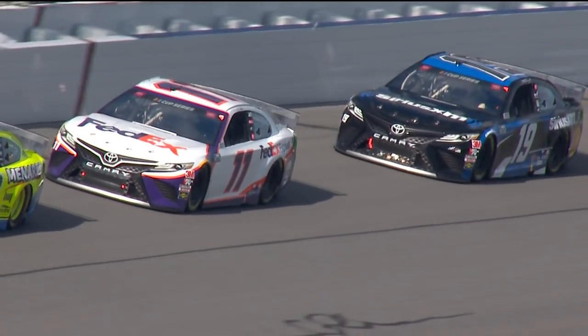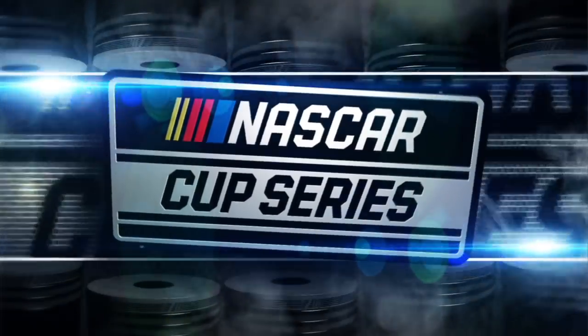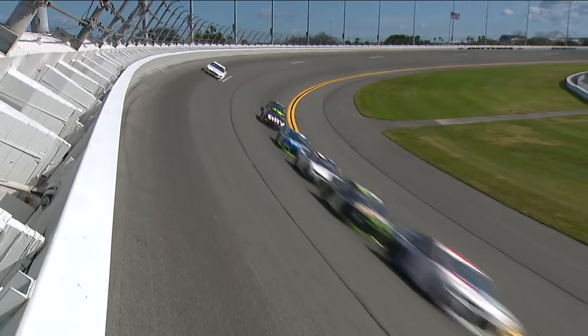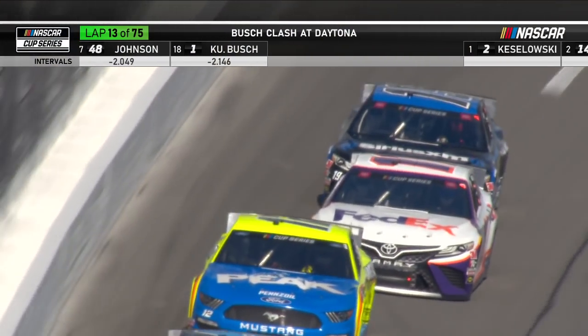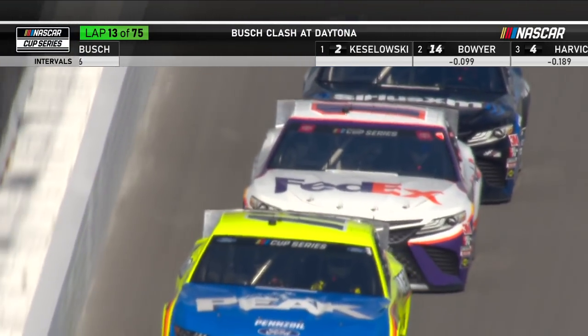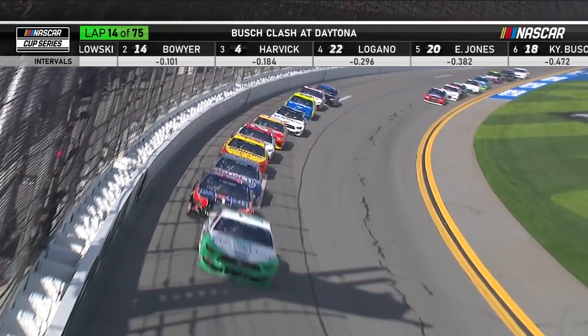We didn't see any steam pumping out, so I think that he's good. I don't think that it ever got so hot that he's going to have an engine failure here. So now it's 4 Fords at the front. But the nice thing for Denny Hamlin, now he's got a helper in his teammate Martin Truex Jr.